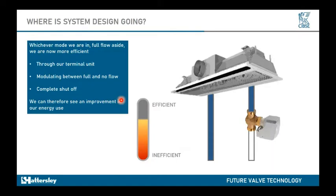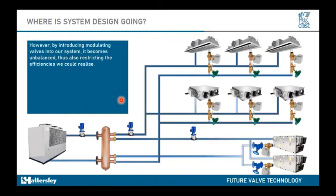But effectively in a variable flow system, you'd be looking at a 2-port control valve. These would allow fluid through your terminal unit, or modulating between full and no flow, and therefore completely shutting off when not required. Therefore, we can see an improvement with the energy usage. However, with this sort of modulation going on, we find that we introduce a natural imbalance within the system again.